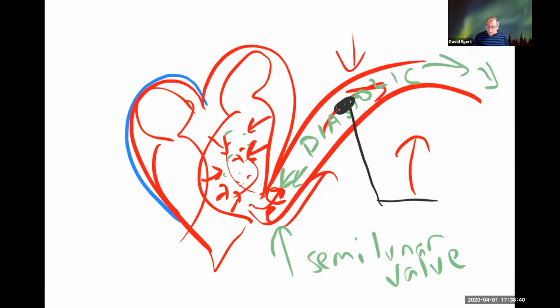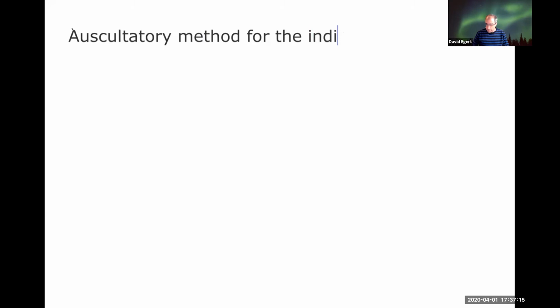Normally we would actually be doing this physically in class. More recently, we bought really nice stethoscopes and blood pressure cuffs and all that, but we are going to talk about it and simulate it. So this has a big wonky name, the auscultatory method for the indirect assessment of blood pressure.